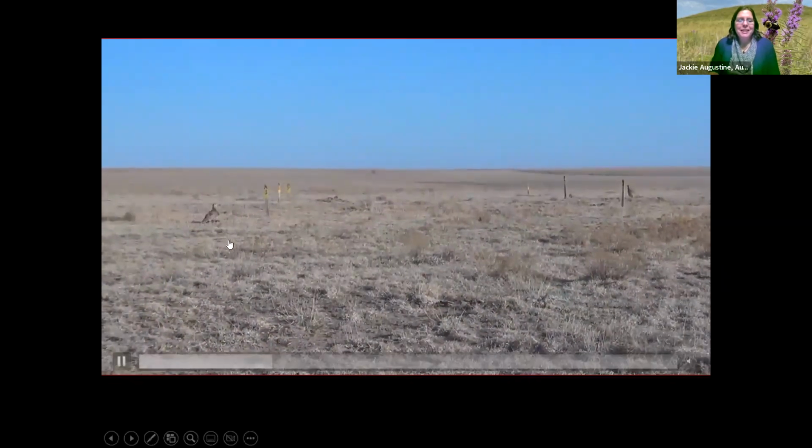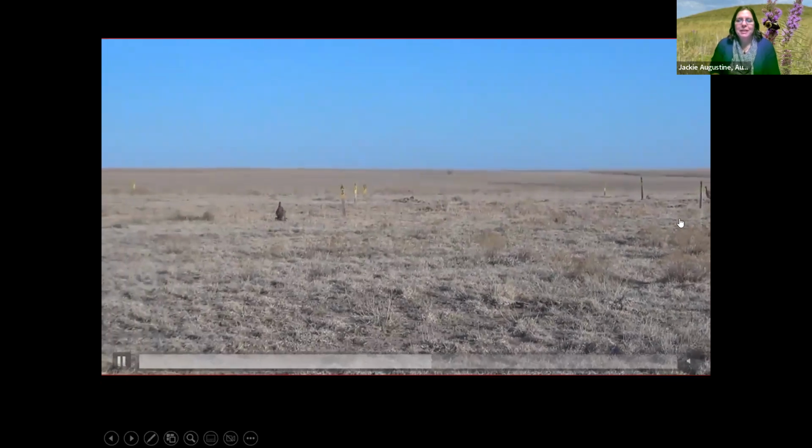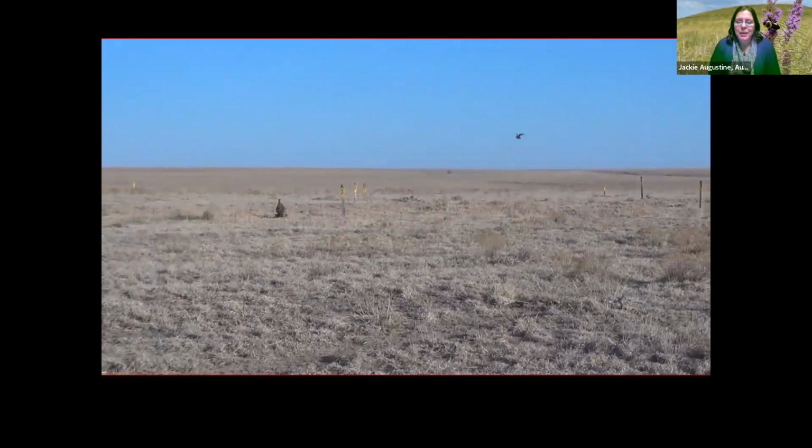On the left-hand side is the female getting stuck in the grass. On the right-hand side is a male, and he's not impressed. He's flying away. I thought the hardest part about this project was going to be creating these robots, but I found out the hardest part of the project was manipulating the prairie chicken robot in such a way that it did not scare the males.